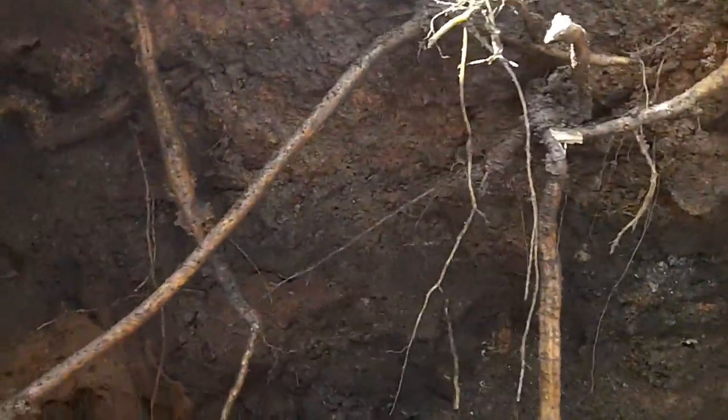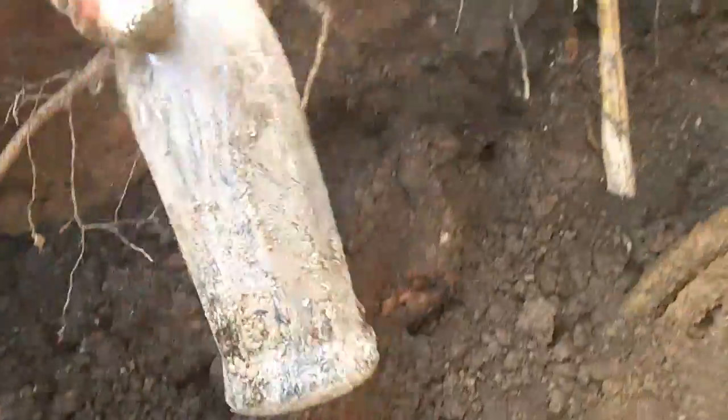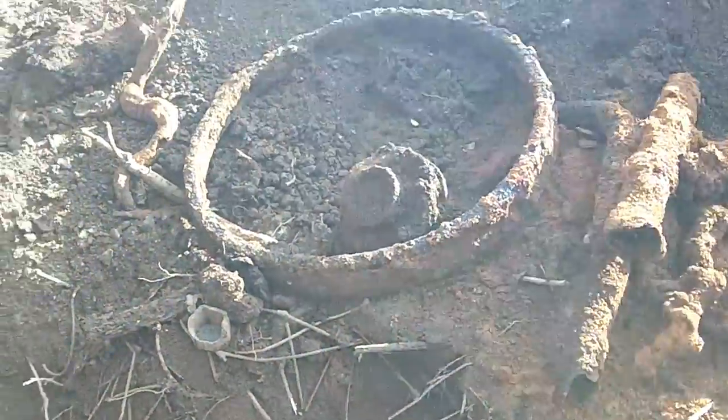And I was going to bring these home. They make nice little flower vases. Don't want to lose those. Wanted to get this out of here. That's a lot of iron.